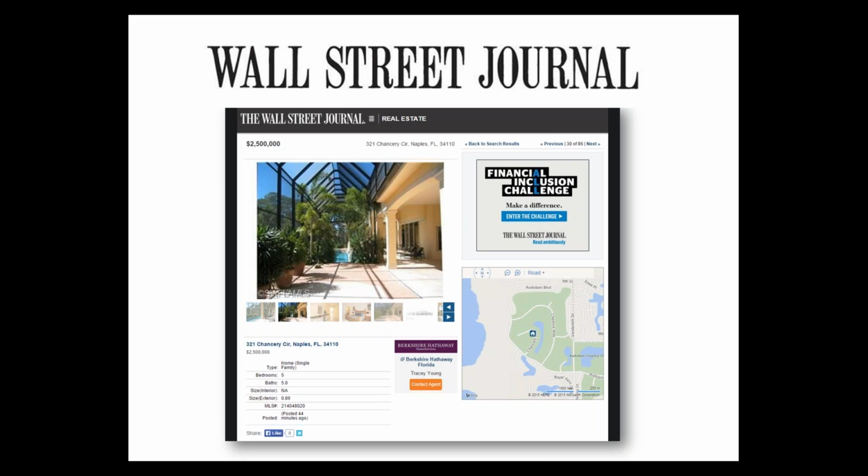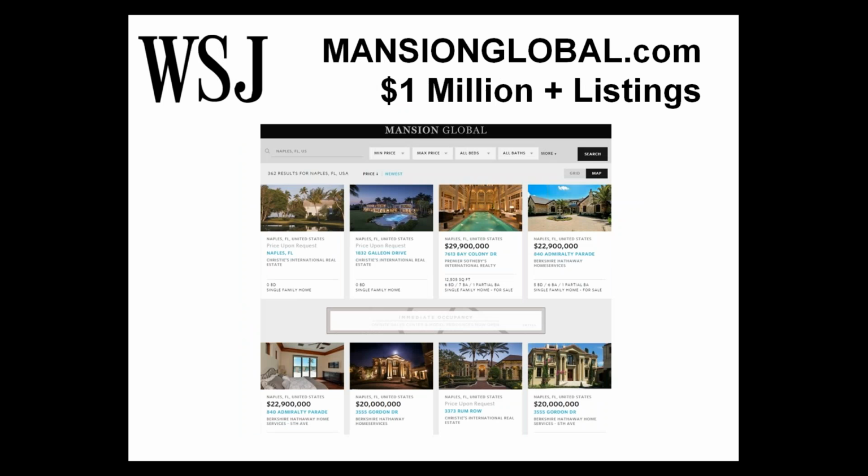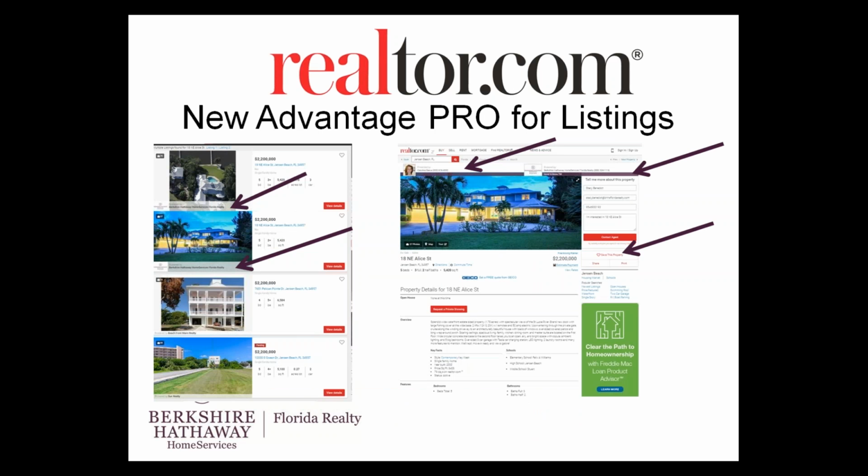And what I would do as well, I would find your listing on these sites and send the link of these listings directly to your seller all in one email so they could just click on the link specifically and find their property on all these various websites. For any listings that you take that are $1 million and above, they will also go to Wall Street Journal's luxury website, which is mansionglobal.com, where you will appear next to your listing with your contact information.